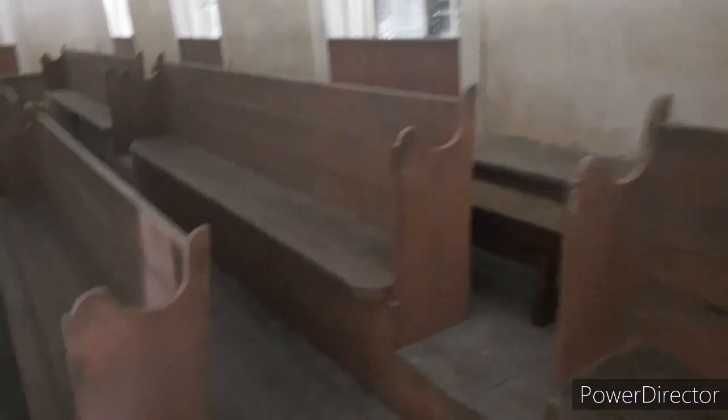Now, he said everything on this church is 100% original. Pews, everything. Look, there's a brick with stucco coming right from it. Look at the view. Holy cow. Oh, man. This is gorgeous.